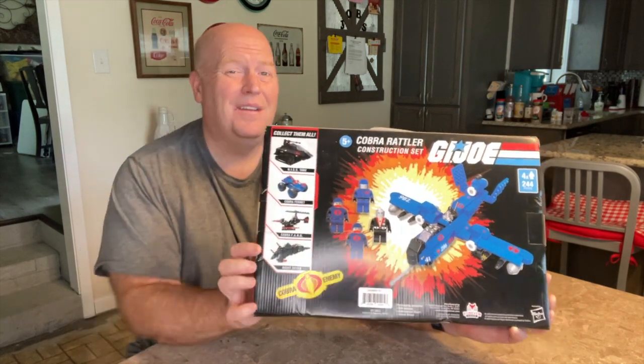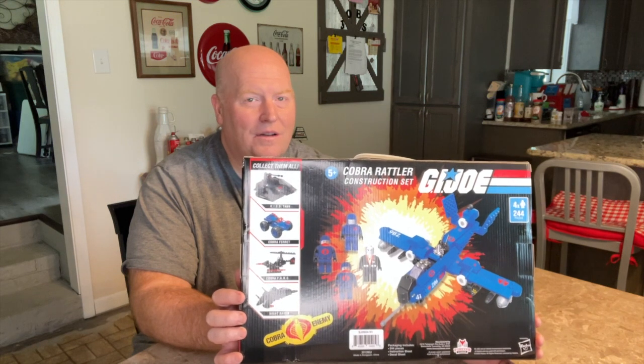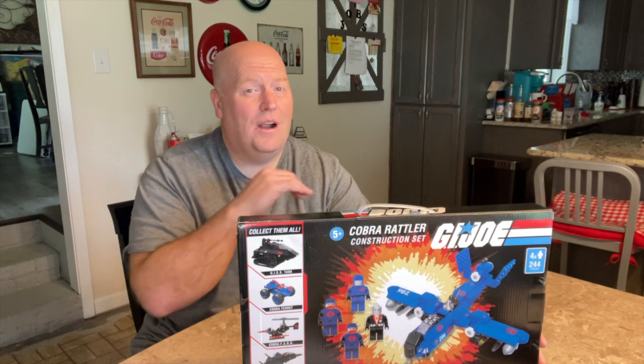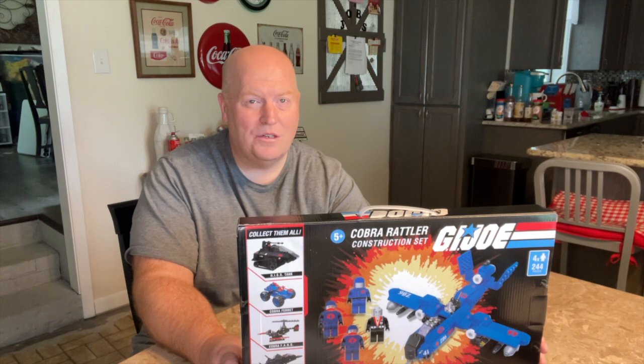Now the Night Raven, they did have a pack with it, but it also had a Sky Striker in it. It was in a dual pack. The Sky Striker I built on this channel was 100 pieces. The Sky Striker and Night Raven together were 150 pieces, so I was like, oh, I'll end up with a second Sky Striker that's not the same scale as the original one I built.